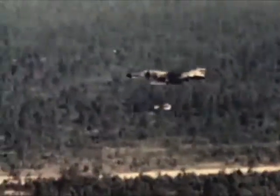The GBU-15 cruciform wing weapon is a 2,000-pound class air-launched glide bomb that flies to the target using guidance updates. This weapon was developed by Air Force engineers by improving the early guided munitions used in Southeast Asia. Tactical air forces will use this weapon to destroy enemy defenses and other point targets.